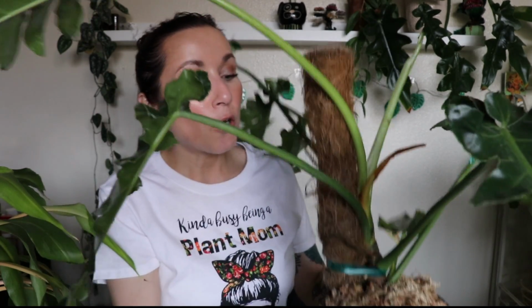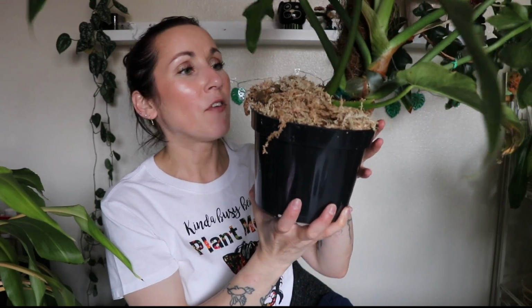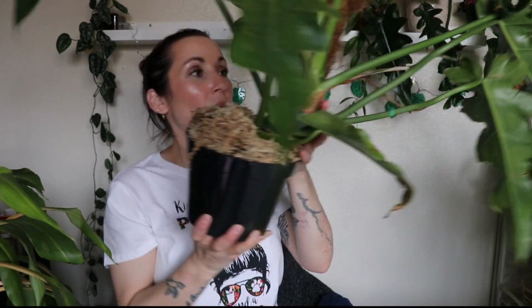And several of you mentioned to me that this pole is here for stability, not for the plant to grow into it. So I'm gonna keep it there for stability because it actually helps balance out the plant really well, because it's very top heavy. It's still in the pot, still with the moss.